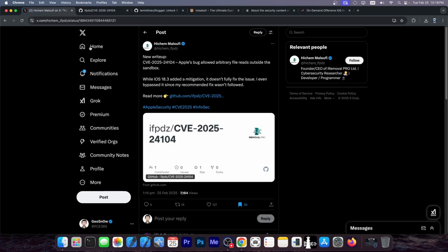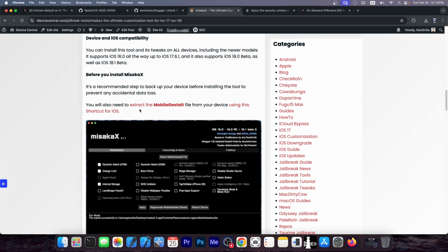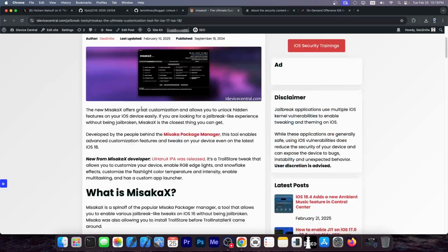And according to the developer, they already managed to defeat Apple's fix from iOS 18.3, which could potentially lead to a proper tool being released yet again that would support even iOS 18.3, maybe even iOS 18.3.1 and 18.4. It depends when or whether the developer does actually report this new bypass to Apple. So this is great, and it would allow newer tools like MisakaX or even Nugget to be updated if paired with other vulnerabilities. So definitely stay in touch.